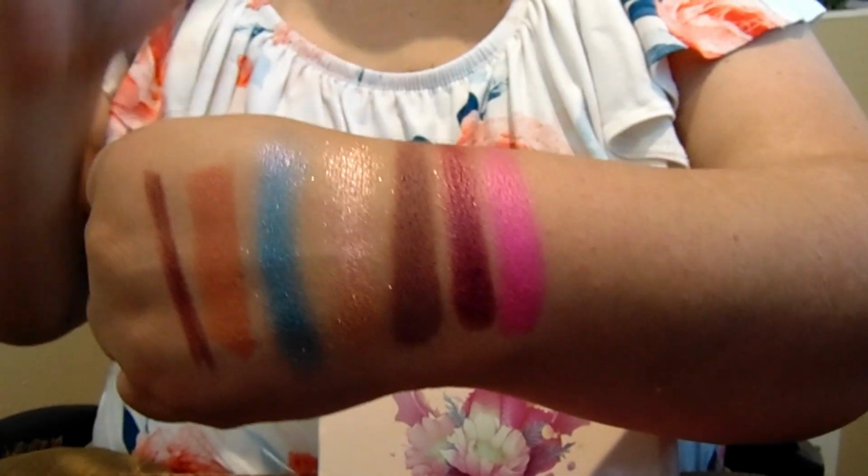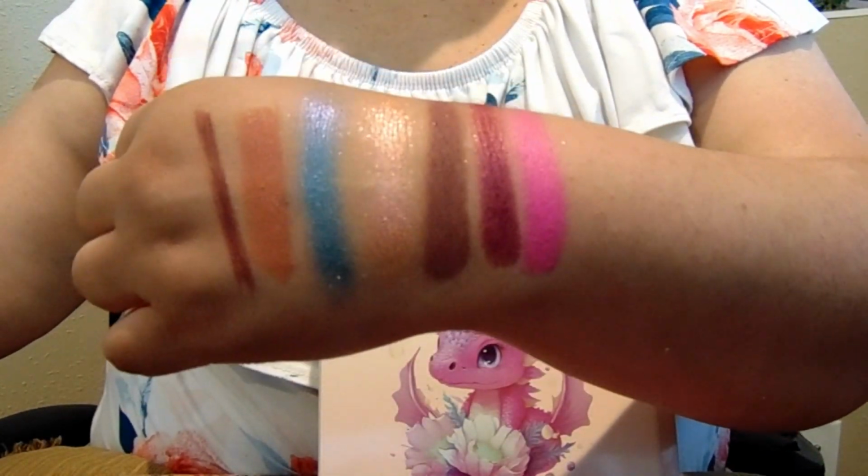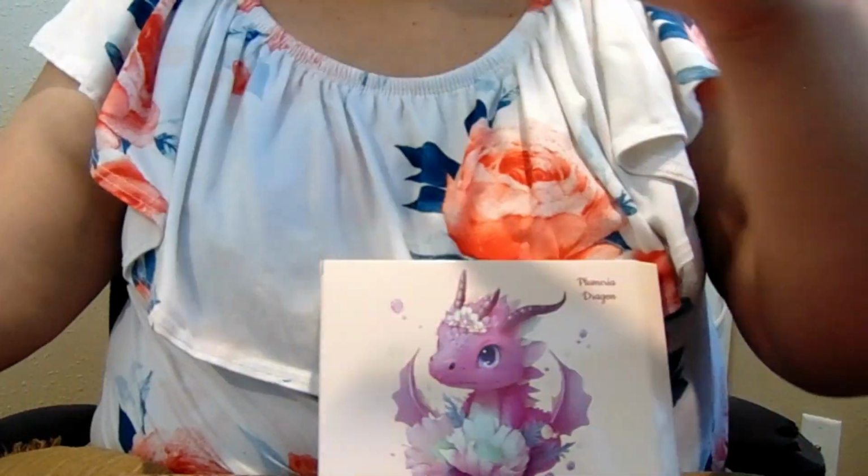FYI, if you are lighter skinned, you will probably have some staining, because it does say that it's pigments, and they are quite pigmented. So I'm keeping this.